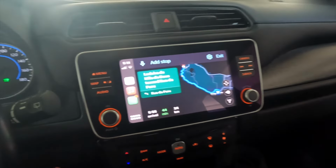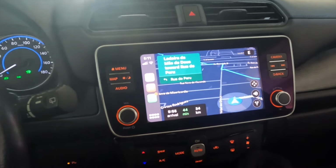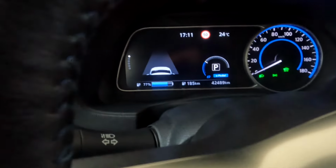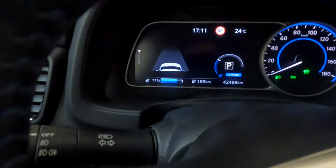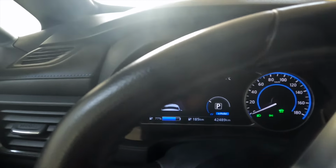All right, 44 minutes. Head south on Madeira da Meia Deus toward Rua do Peru. 34 kilometers. Exactly, so we should get there. Let's see how well this predicts things, the accuracy with it. So we've got 185 now, minus 34. 150. One. Should get us there.